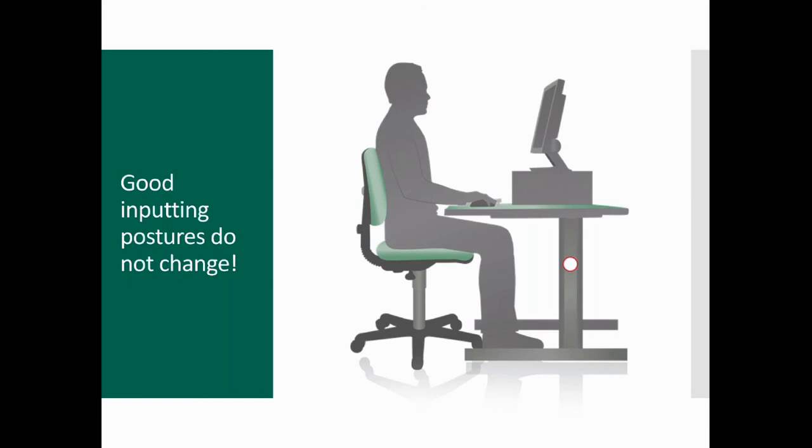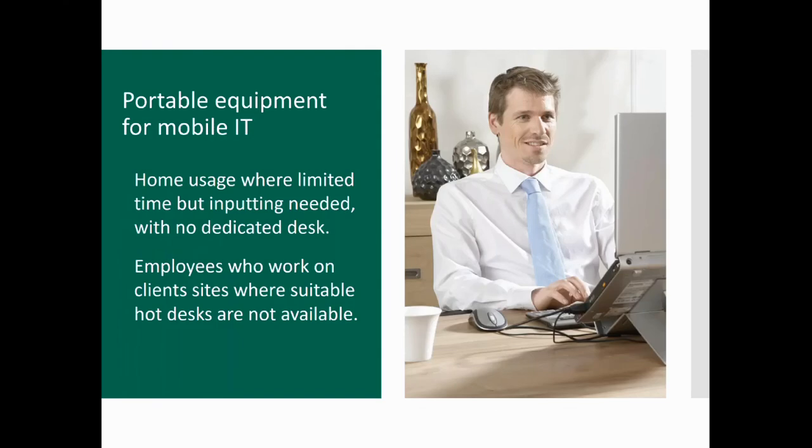So how do we achieve this with mobile IT? Well, here's a good example. If we are inputting and we've got a laptop, then maybe providing some accessories to raise the laptop, provide a separate keyboard and mouse, are still applicable. So maybe if people are working from home and they're doing a significant piece of work, providing this equipment could be helpful. And because it's portable, we're able to store it out of the way so they don't need a dedicated workstation. Or maybe, like myself, I work with clients and I go to their sites, and if they don't have hot desks, then I'll take my equipment with me, and that may still be a valid option.